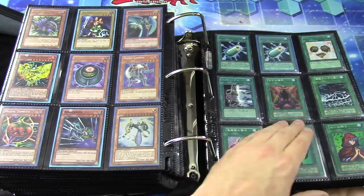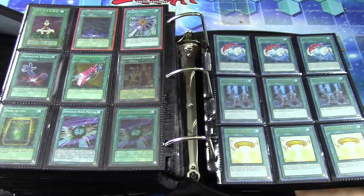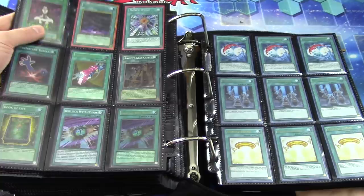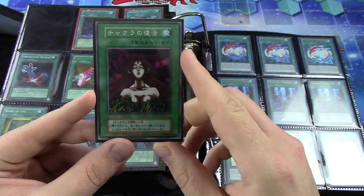Oh, a DB2 Book of Life Super. That's nice. And you have some more OCG, super rare. You can tell it's OCG because they will show a little bit of woman's cleavage over there. In Japan and the US, they'll just get rid of that shadowing, or they'll have something to overgrow.